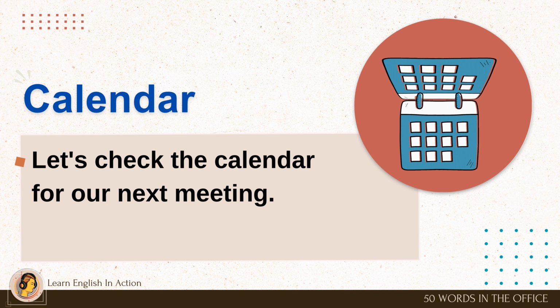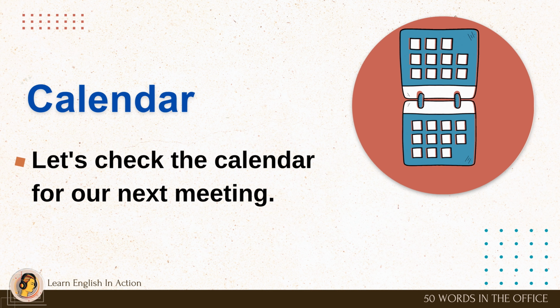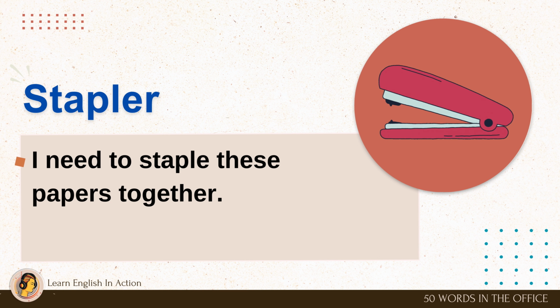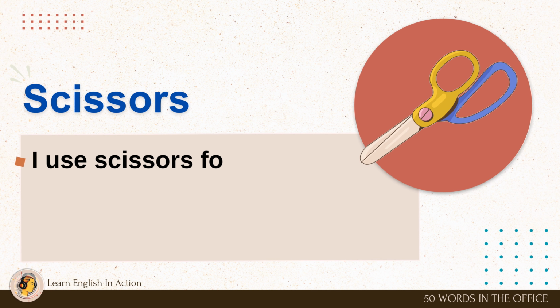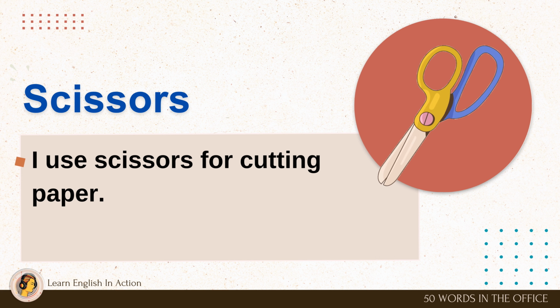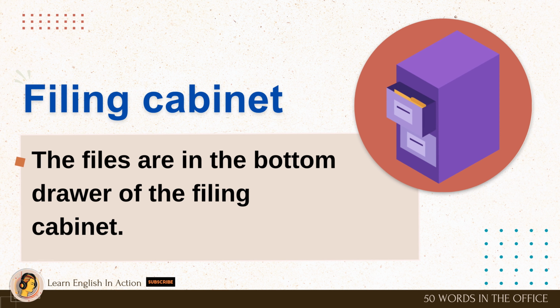Calendar. Let's check the calendar for our next meeting. Stapler. I need to staple these papers together. Scissors. I use scissors for cutting paper. Filing cabinet. The files are in the bottom drawer of the filing cabinet.